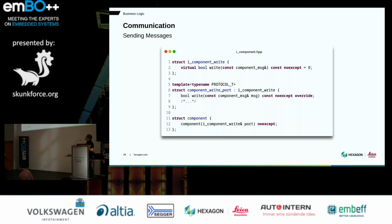So the sending part is a little bit interesting. For the sending, we have our protocol. Our protocol is more or less now the write port. The write port can use inheritance to provide the interfaces. This is one possibility, which means here what you see is we have an abstract interface. The write port inherits from the interface, and then we can inject it in our component. The component is simply some kind of element in the business logic which wants to write something.